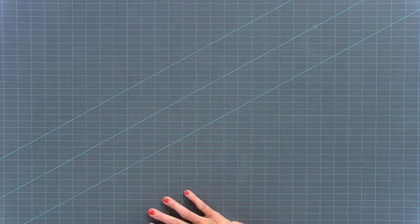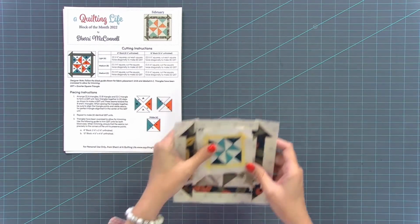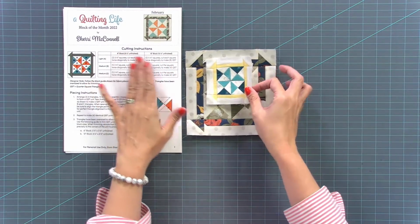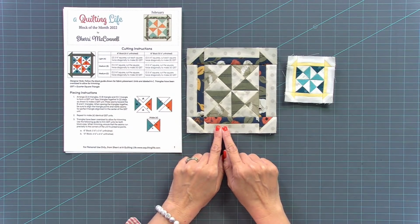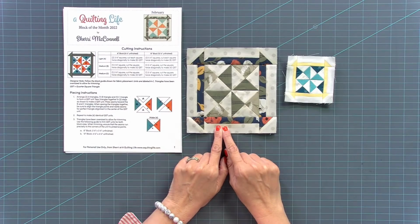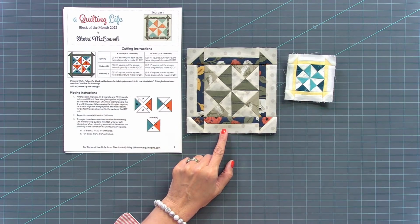Okay, so now I'm going to move to other stuff I've sewn on, and the next one is a free sew along. It is by Sherry McConnell. She is with the Quilting Life, and she has a YouTube channel and a blog. So her February block is right here. And what I've done is I am making my 6-inch block using Flower Pot by Layla Boutique. And then I am making 3-inch blocks using Beyond Bella.